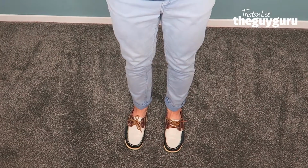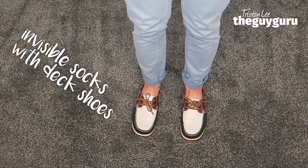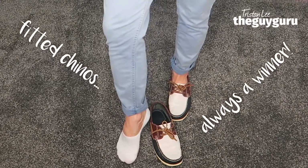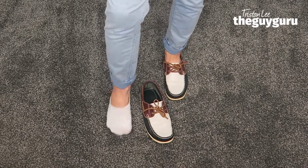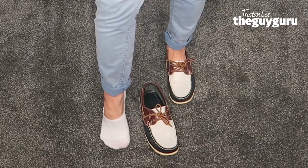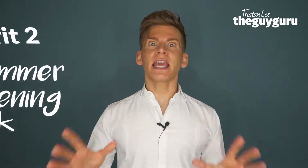Now, I'm a fan of the no sock look, and I'm wearing this with boat shoes or deck shoes. Let me show you these socks. Now, in the summer, you might not want to wear regular socks. So these socks are kind of like a cheat sock. You put them in like so, and no one would ever know that you're wearing socks.